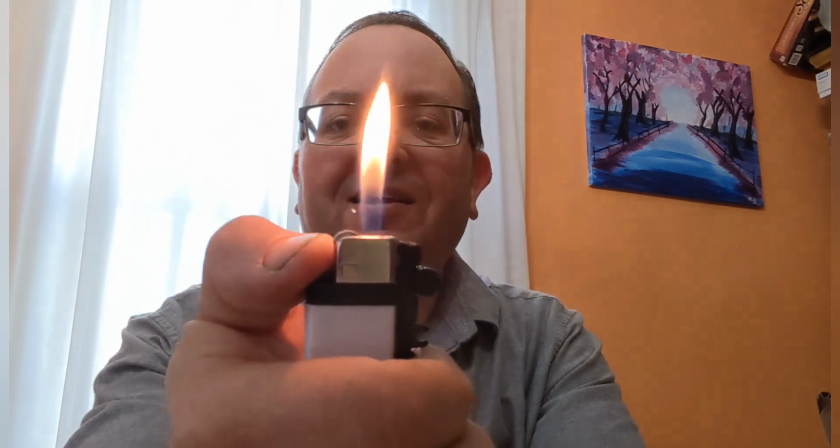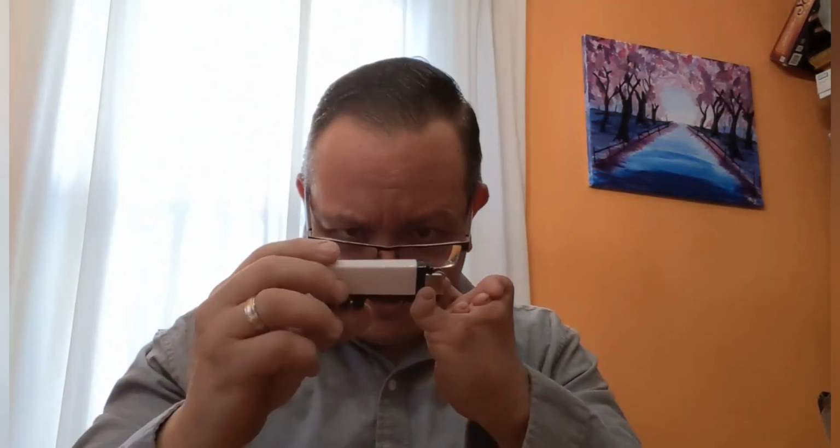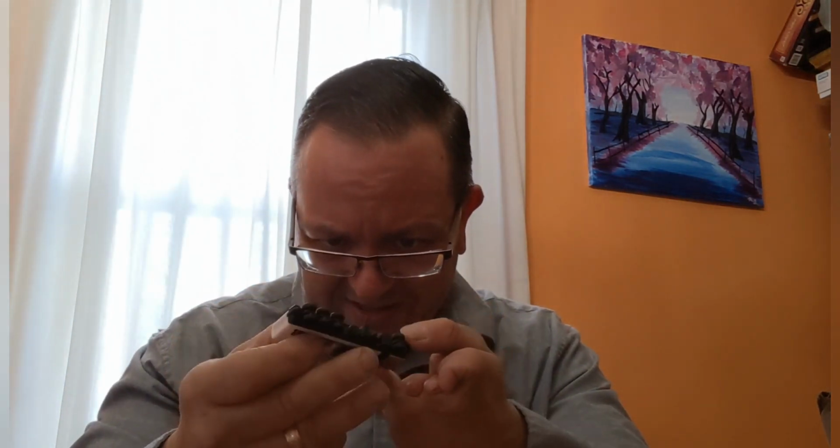Check this out. Midnight Rider lighter. I wonder if it works. Whoa! That's awesome. I wonder how old this is. Midnight Rider. That's freaking cool.